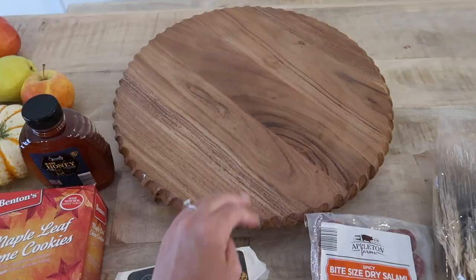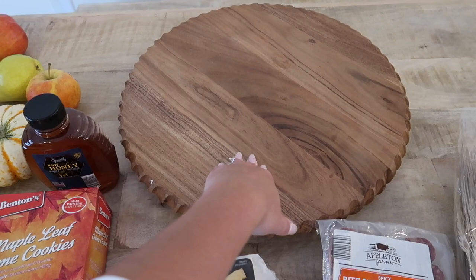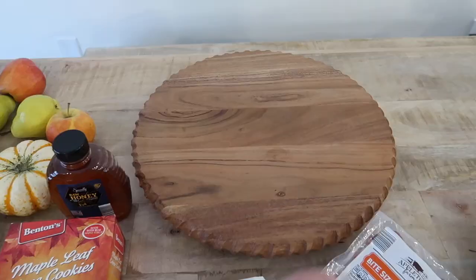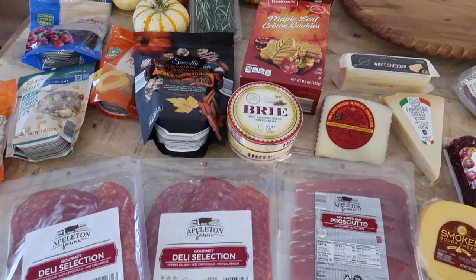Last thing I forgot to mention is I actually got this board right here at HomeGoods. I honestly have a ton of boards, but I kind of wanted a round one that spinned. I felt like it would work really well since I'm taking this to a little party. So this is pretty much everything that we're working with. So let's get into it.